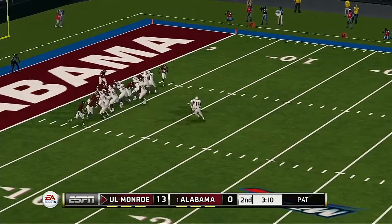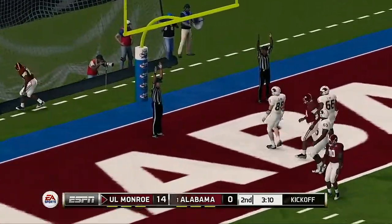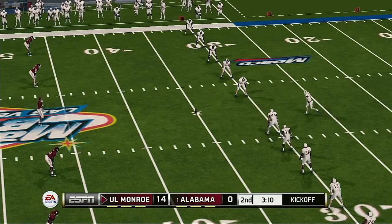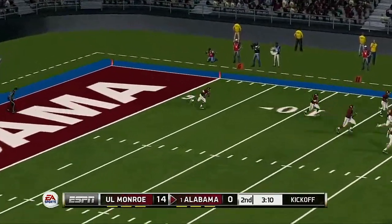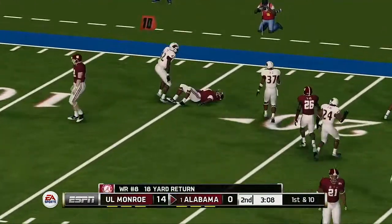And he hits the PAT. Nice five-play, 65-yard drive, and they add 7 points to the scoreboard. Boy, this offense right now is just being physical, really controlling the line of scrimmage, and it's opening up some nice big lanes for the running backs. So our score, 14-0. And he makes it out to about the 17-yard line.